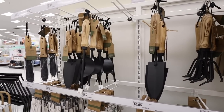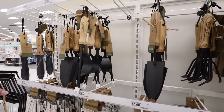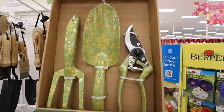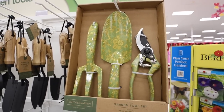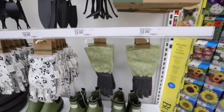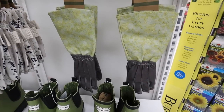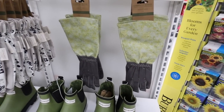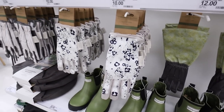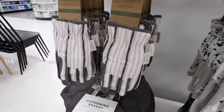They have these matte black gardening tools, everything you can need. These are all sold separate and $10 a piece. For 25, they have this three-piece set that has this gorgeous green and yellow floral pattern. It comes with the snipper, the trowel, and the fork. They do have matching gloves to go with that, like long-armed gloves. Those are $12. They also have the shorter ones in a really nice floral pattern. Those are $10. They also have a striped pattern.